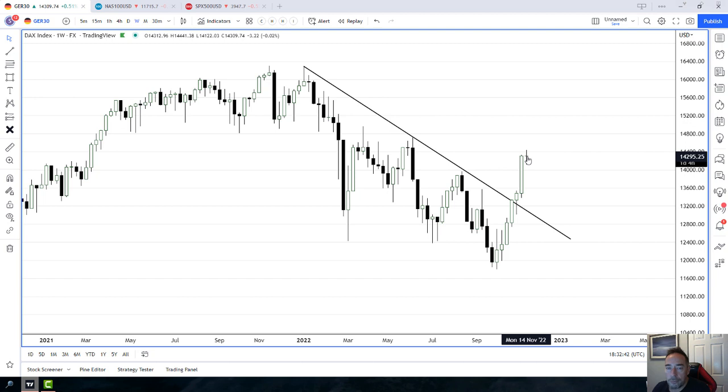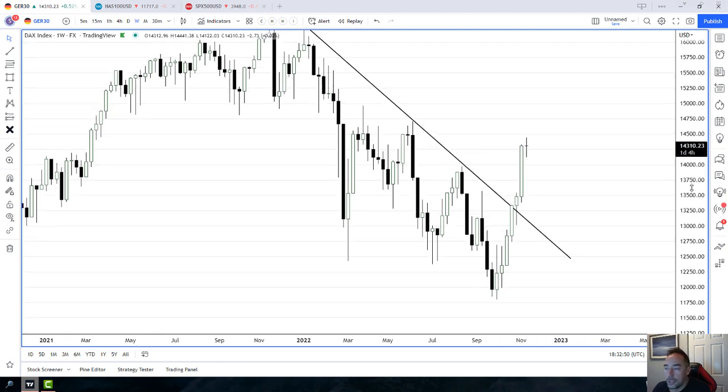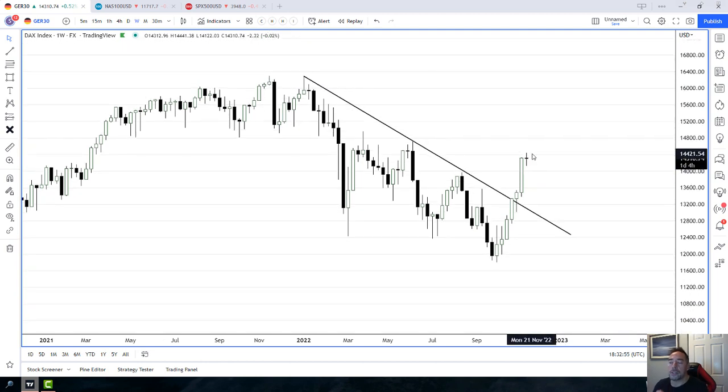moment. So it opened about 14,312 and the current price is 14,310. So almost a week ago where it opened, we're at exactly the same price. So this could be the start of a little bit of a pullback.